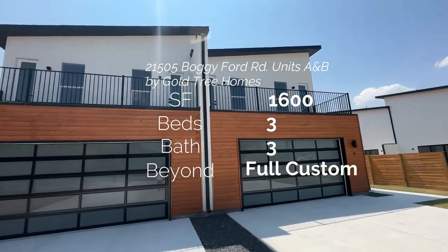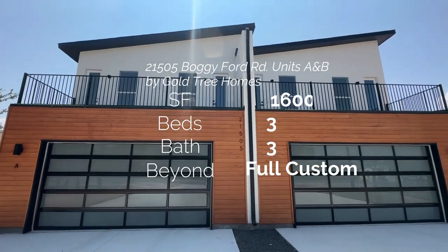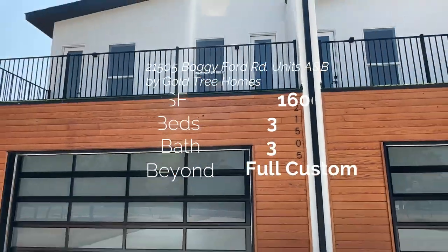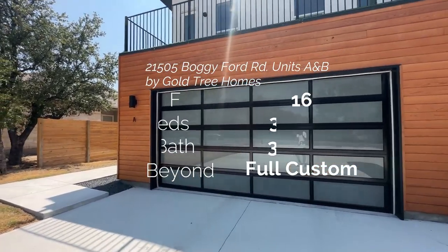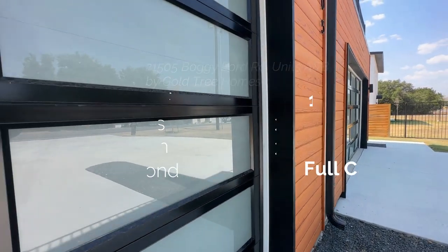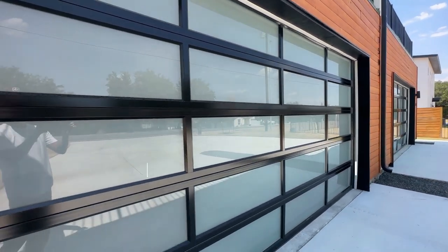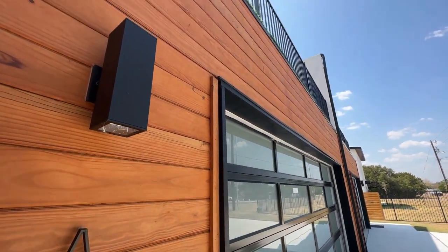Now in this area, you're going to have a 2.2 tax rate, but it's an incredible opportunity for an investment property. Currently, one of these units, not on 21505 but one of the other units, is being rented at $3,100 a month with a tenant in there. So it gives you an idea of what the rental income can be. One of the benefits of a custom build like this is you're going to get finishes and styling that is not ubiquitous with production builders. And that's what you're going to find here.